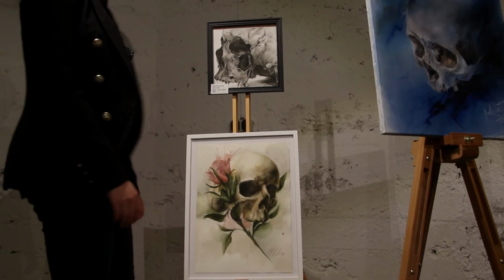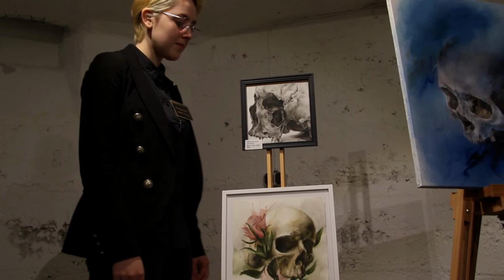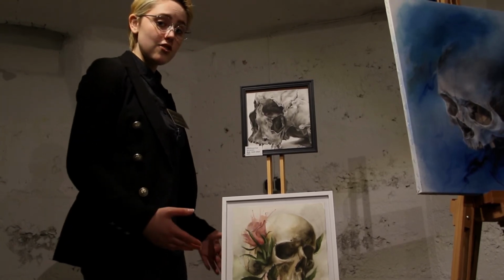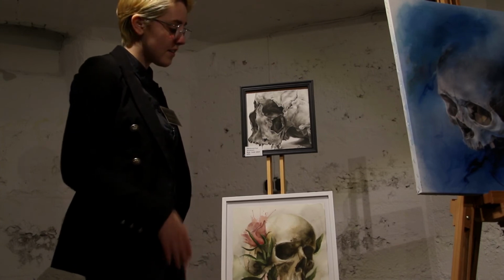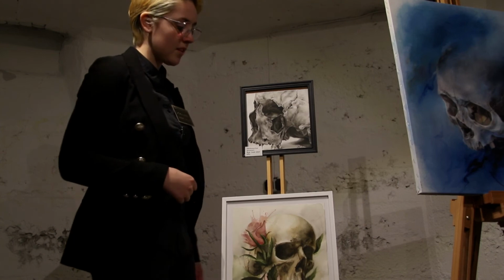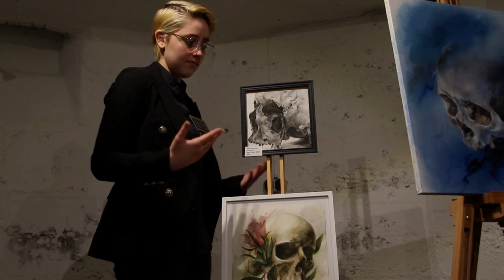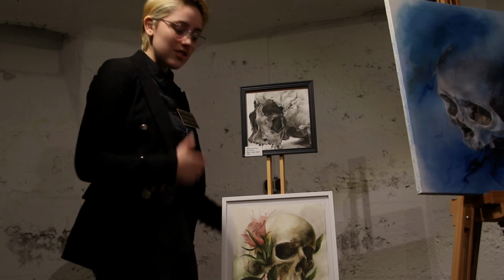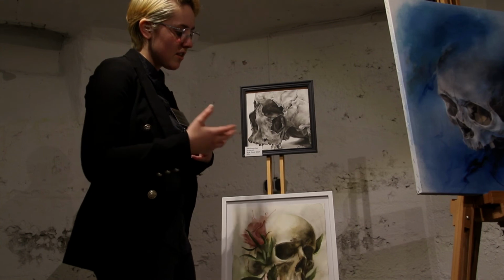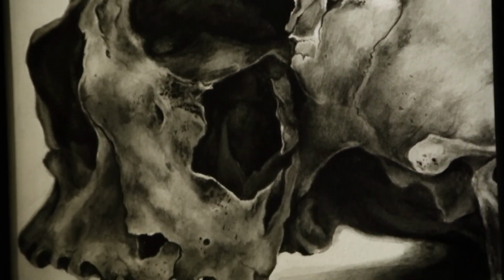We have our last two paintings of the exhibition, both watercolors by Maja Lund. This one on top is called Stationarius, which means stationary, it cannot be moved. And this one is interesting because, as you can see, it's missing a cheekbone, which makes you wonder what happened to this person. It just adds to the overall sadness of what a skull already represents, which is the vanity of life.